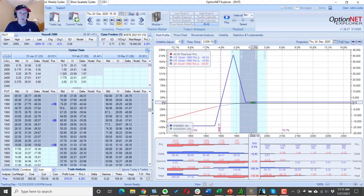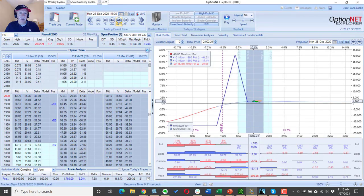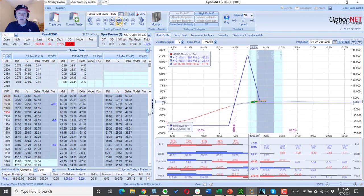So let's move on here until the 29th, right? So everything is going fine. We had a bit of a down move on the 29th, but this isn't a problem, right? We haven't hit our adjustment point here at 1940. We are still up $1,260. Our delta's climbing a little bit, but everything looks fine here.